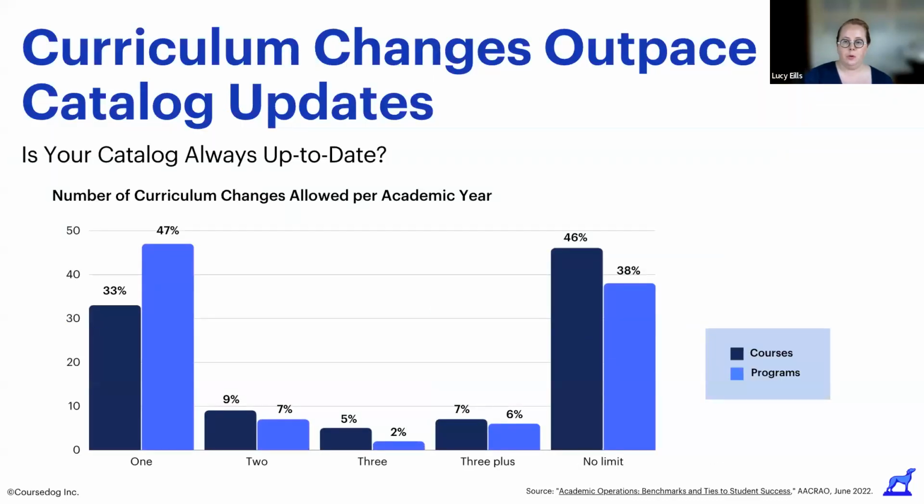So as we all know, the catalog is heavily tied to curriculum and any new changes that are made to that curriculum. And while 33% of institutions only allow course changes once a year and 47% only allow program changes once a year, we do see that more than half of institutions allow course and program changes more than that. And almost half allow unlimited course changes each year.